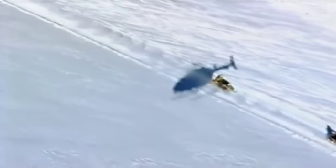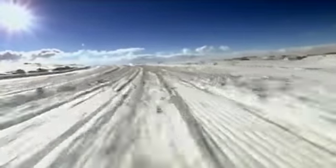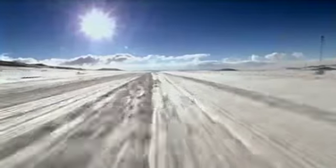With the 3-cylinder power plant under the hood, it has a real roar to it, and once you hit the top RPM, it's got the real sound of a power sled, a muscle sled. It's a little rocket, very aerodynamic, beautiful sled.